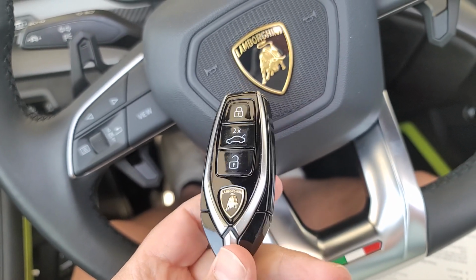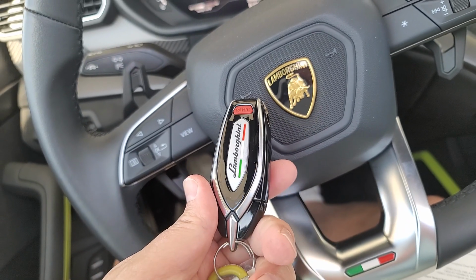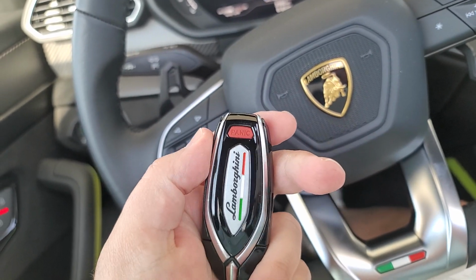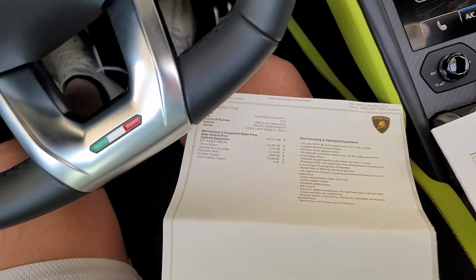Lock, open the trunk, unlock. This pushes in, but it's just to disable the, like, you could just give it to the valet, I guess. Or not, actually. This is just to get in if the battery's dead, which would happen if you don't drive this very often and don't have a charger. Panic button. It says nice Lamborghini on the back. Perfect. Anyway, moving on.